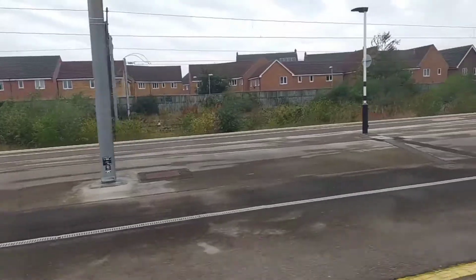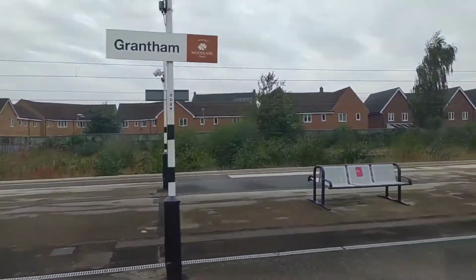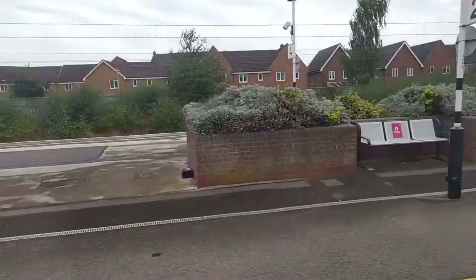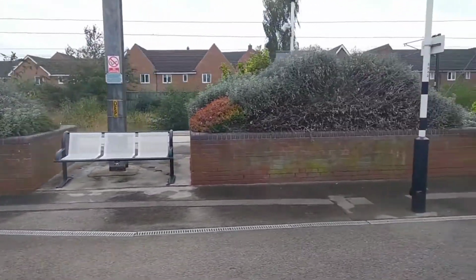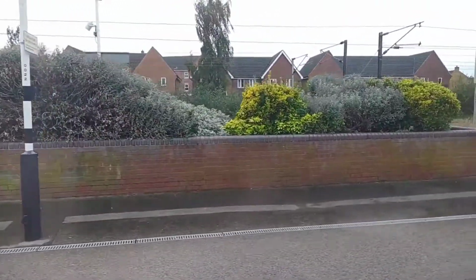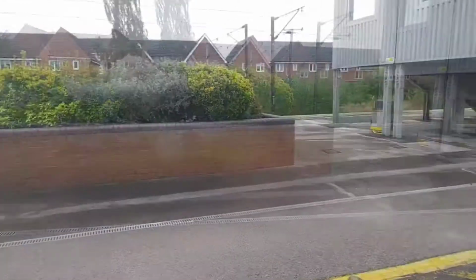Epic, Grantham. We are beginning to get up north now. Very nice station. Lots of greenery, but not quite as good as Elmstead Woods. Elmstead Woods is probably one of the best stations for greenery.